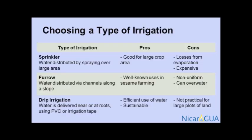While choosing a type of irrigation, we considered these 3. Sprinkler system, which is where water is sprayed over a large area, which is great for a large crop area. However, a lot of water is lost due to evaporation. Also, furrow irrigation is where the canals in between the rows are flooded. The positive side of this is that it's well known for sesame farming. However, it is non-uniform, easy to overwater, and excess watering.